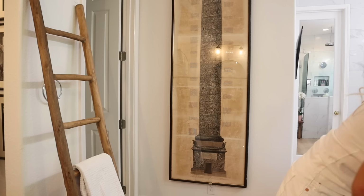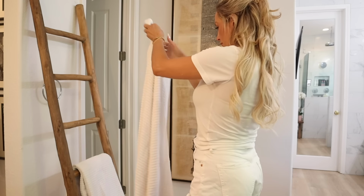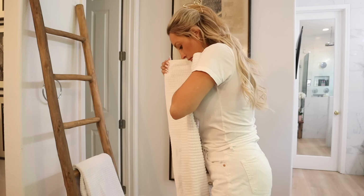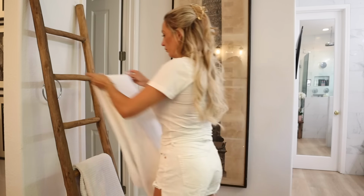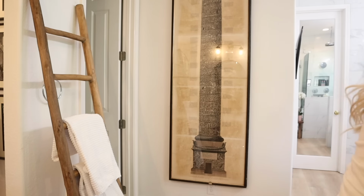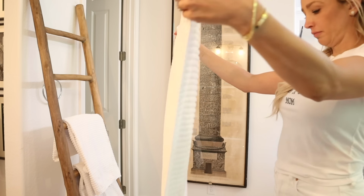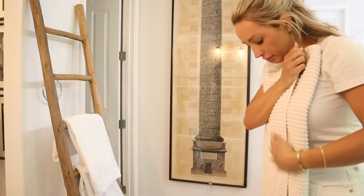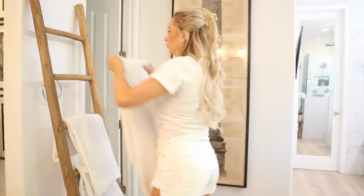I noticed that a bunch of our towels were a bit discolored, so I think the kids have been using them while they're in the pool. I'm not sure, I have to find out, but we have yellow and white pool towels that usually I stack up outside. I'm assuming because I haven't gotten all the laundry done this week that the kids have just been using these, but I will definitely need to bleach them and throw some vinegar on them because they are a little bit discolored.